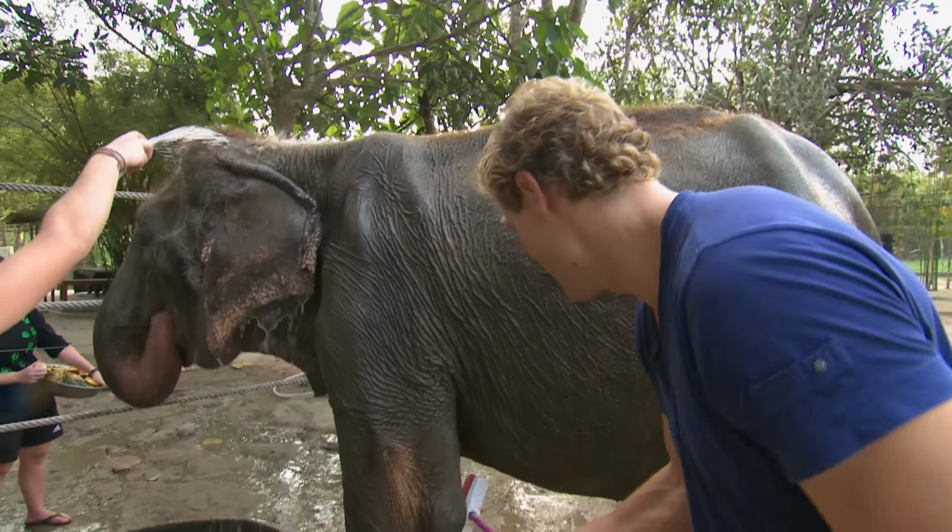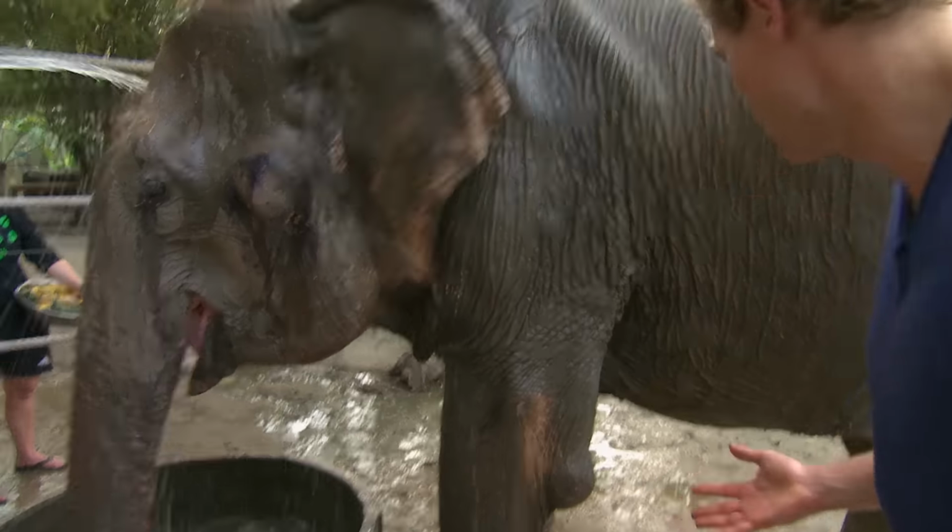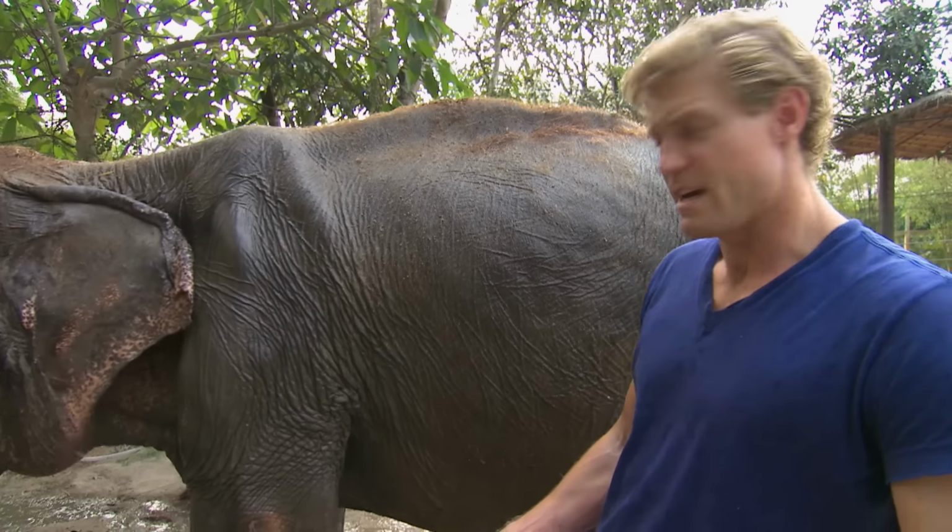These abscesses are huge. I mean, they make grapefruits look small. You can feel the pus inside them too. So it's important we get as much pus out of those as we can.